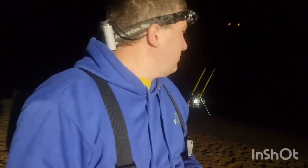I've got 2 rods out, 1 fixed spool, one multiplier, a 2 hook flapper on the multiplier, and a pulley dropper on the other one. The pulley dropper's got sand eel, because I'm going for ray, and the 2 hook flapper has got lugworm on. I don't know if you can see the rods or not, but yeah.